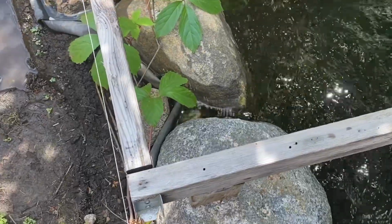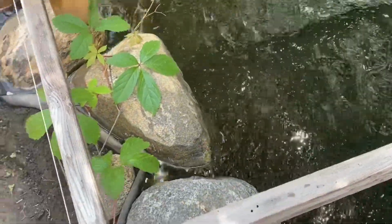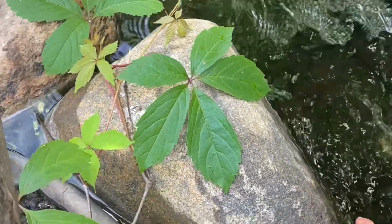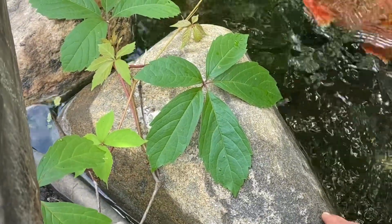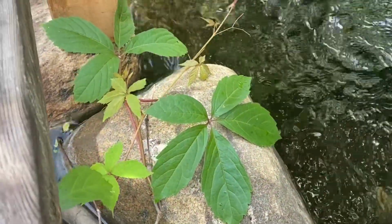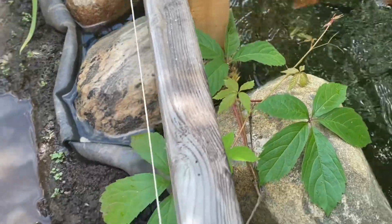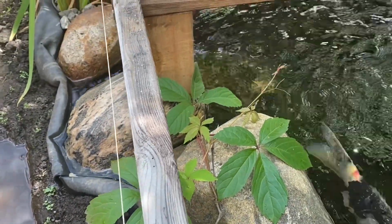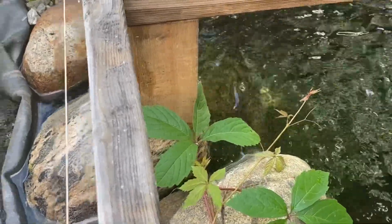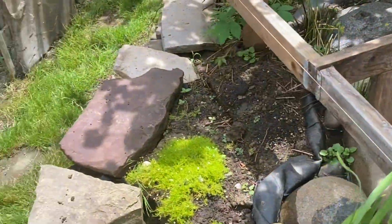So hopefully the edge won't collapse because of the weight of the pond. Because after these rocks, there's a drop off, and there's nothing supporting the soil underneath it, except the water that's pushing against it. And hopefully the soil underneath is well compacted by this time, the pond being about 9 years old. So we'll go look at what I'm building.